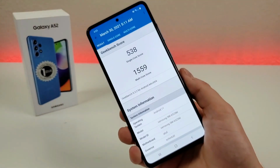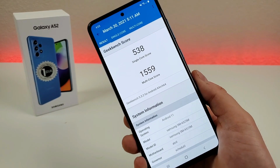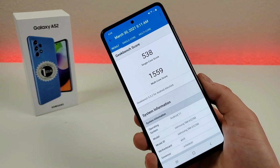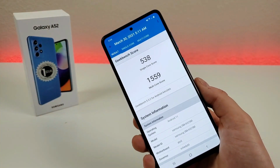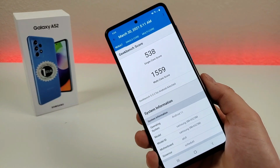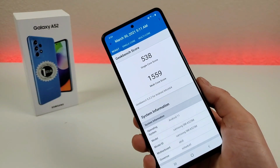Because it is possible that it could be slower than what you have right now, especially if maybe you have an older S-series phone and you want to switch over to this device. But again, it really just depends on what you have. Maybe the phone you have right now is dramatically slower. Not that this phone is even slow at all.